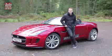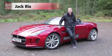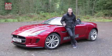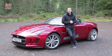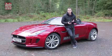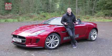We've seen the CX-16 prototype, we've had a chance to see the production car at several motor shows already, but today the Jaguar F-Type becomes a little bit more real. Unfortunately, I'm not allowed to drive it, that comes in a few months' time, but we're here in Wales on the very roads that the car's been developed for our first passenger ride.